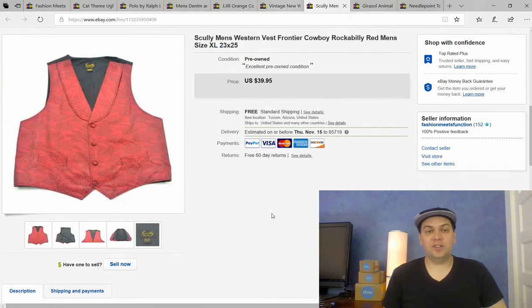All right, here is another Scully vest. I've had 5 of these vests, and I have one left. All the other ones have sold. They've been selling between $25 and $40, depending. I have been taking best offers on them. I believe this one sold for full price.